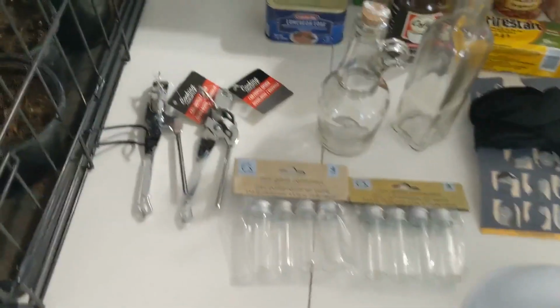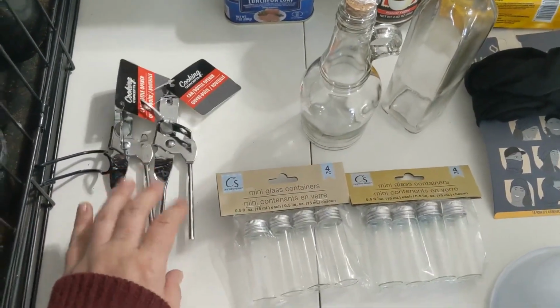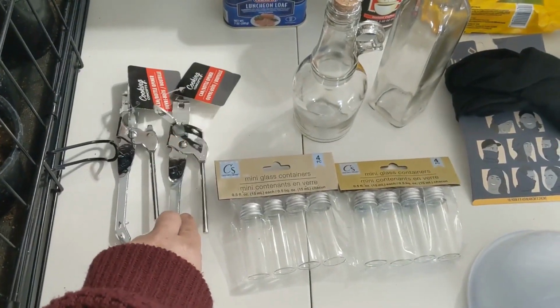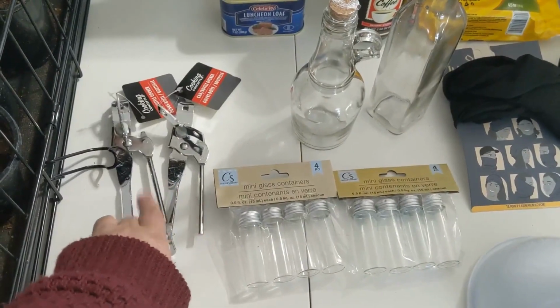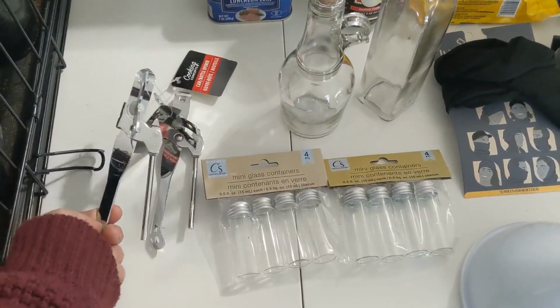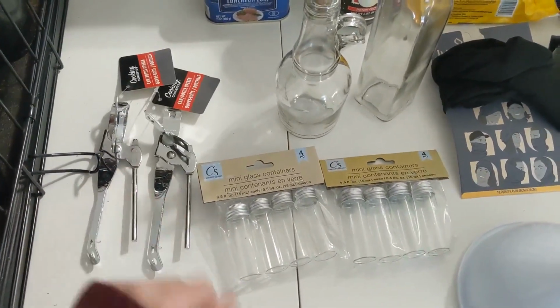Let's see here. I picked up a couple more can openers. I am putting together some meals ready to eat kits that'll feed 2 people for 2 days, 3 meals a day. And I want to have one of these cheap can openers in, if not every kit, every other kit, just so that we have can openers. And they're only $1.25. I have gotten the ones from the Dollar Tree that have a plastic handle, but the plastic handle broke. They didn't last very long, so we're going to try the metal ones and see how those do.